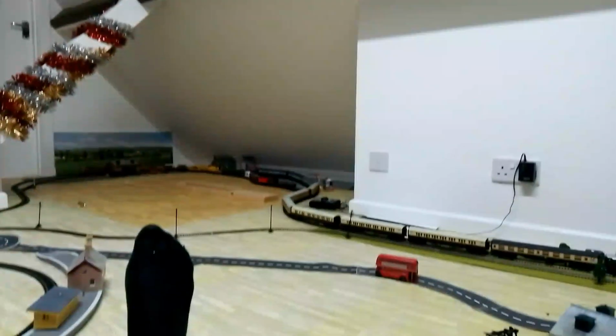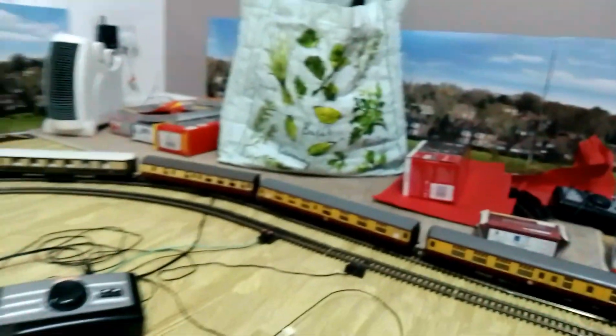So, 28 coaches. The 33 can't do it, as you can see.